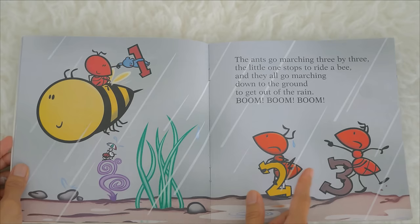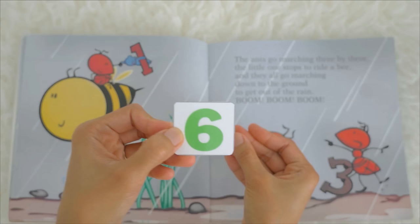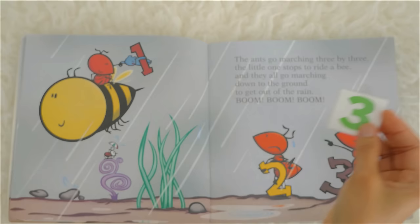Boom, boom, boom. One, two, three. Which number is number three? Can you point it? Is this number three? No. Is this number three? Yes, this is number three. So let's put it here.